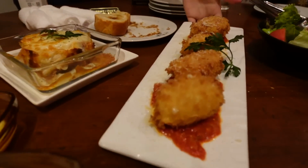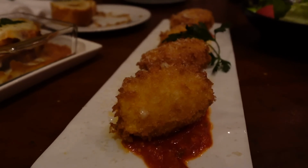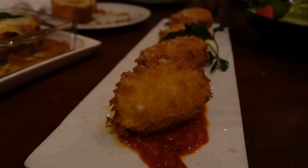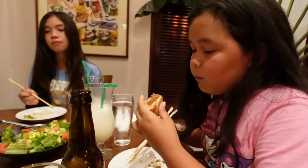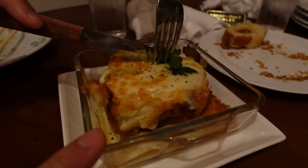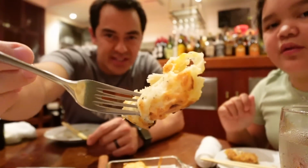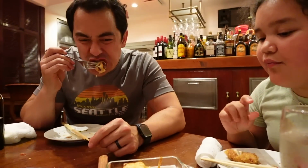And we have the bechamel cream korokke. Ooh. Tomato sauce. And there's ham inside. Okay. Some mushrooms. Thank you. No, I cut it. Hey, Daddy, here's a towel. It's a garlic pizza toast. It doesn't even taste like garlic.